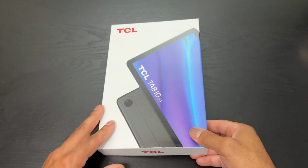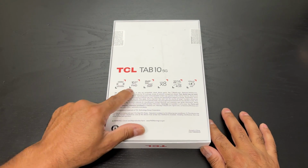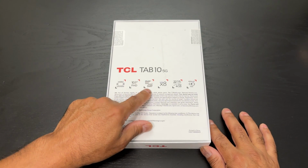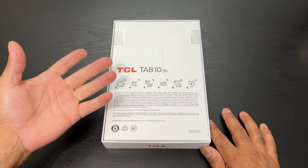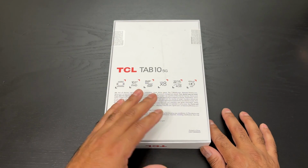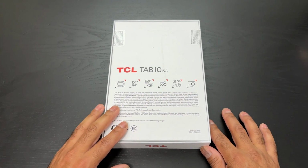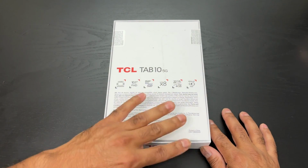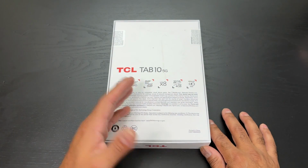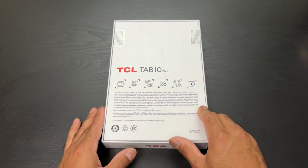This is the TCL Tab 10 5G, and this is a review unit that TCL supplied, and it does have a 10.1-inch Full HD display, 8-megapixel rear camera, 5-megapixel front camera. I'm always more concerned about the front cameras because you'll use this for video conferencing. I doubt people will really use rear cameras for almost any tablet these days. 8-core processor, 32 gigs of storage, and 4 gigs of RAM. So this is going to be a more simple style of tablet. You'll obviously be able to store some movies, some music on this, but obviously cloud storage is big too. 18-watt charging, and it has an 8,000 milliamp hour battery.